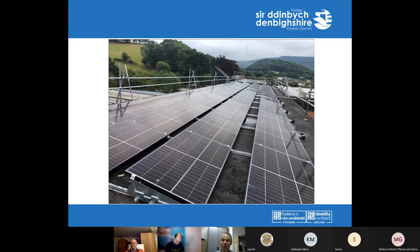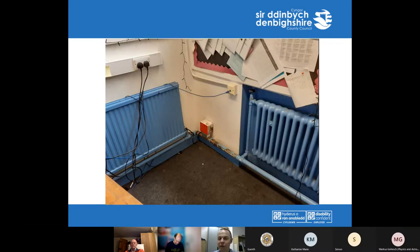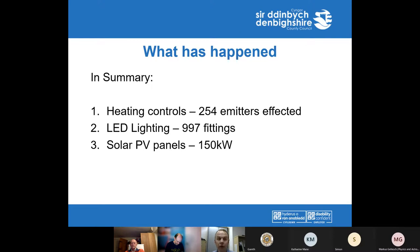And moving along, so I think Prestatyn's is bigger or will be bigger again. And then really boring things like these valves in the classrooms. You can see the one in the red in the corner. So we've had these controls on some of the radiators, whether non-tamper thermostats on the radiators or these thermostats in the classrooms, depending on the system and the best thing for the room. 997 light fittings and the solar panels.